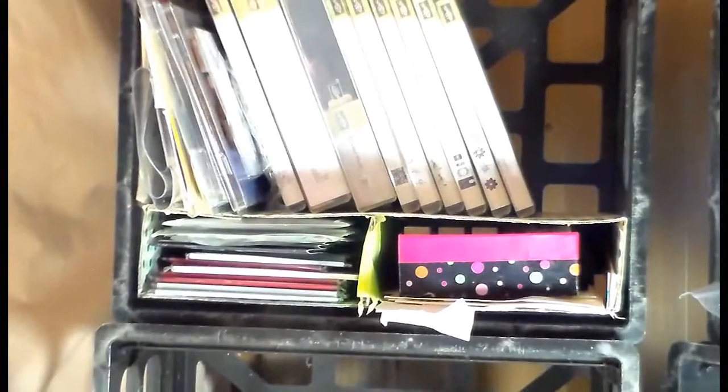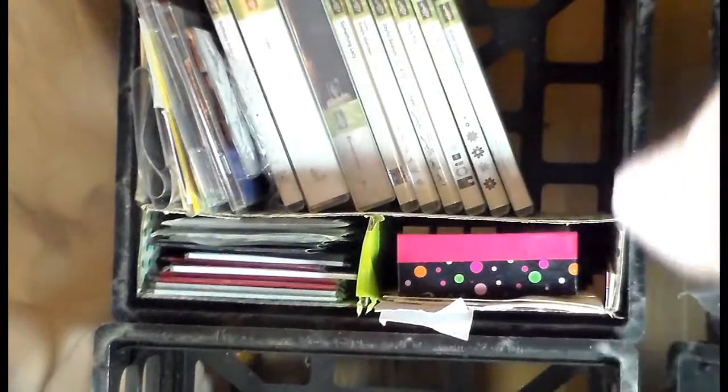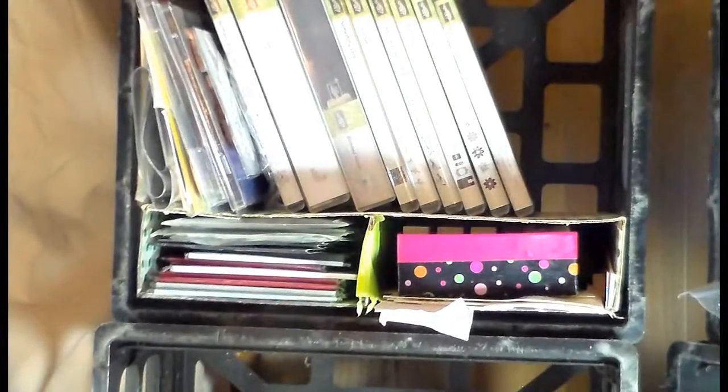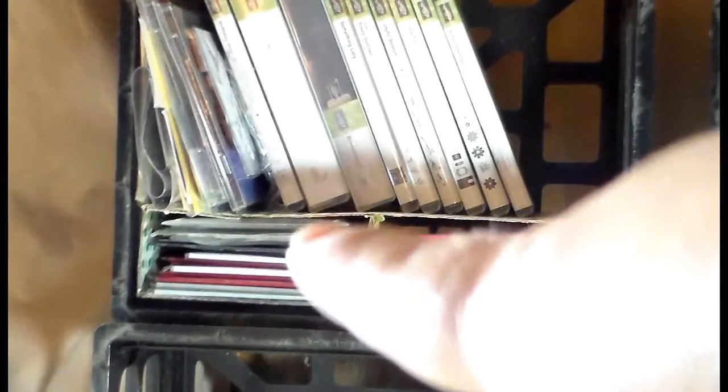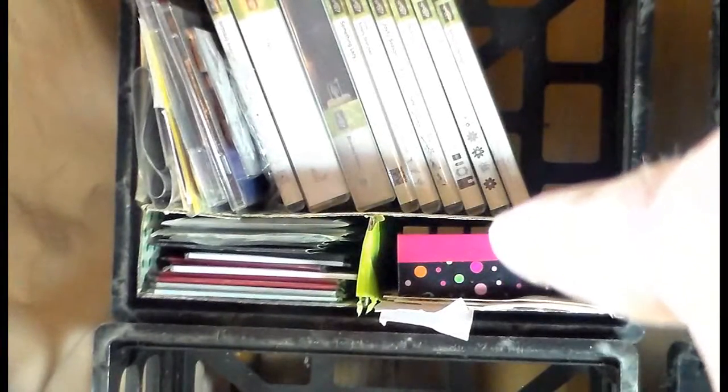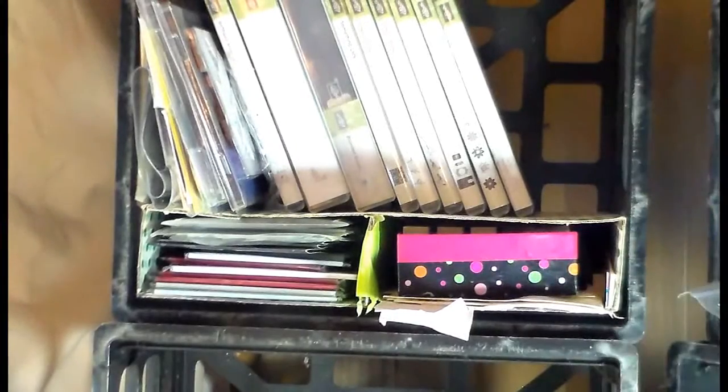That box that you see all of those Stampin' Up stamps sitting on top of is a shipping box that I cut up and again put a divider in from the same box to create the storage area for my rubber stamps and for my embossing folders. So that was 100% free, recycled, that I used.